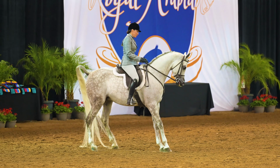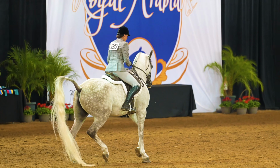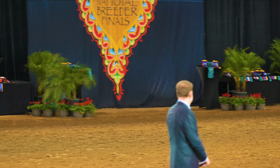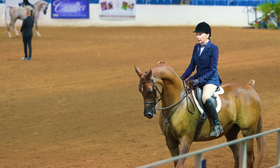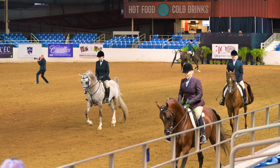Right here they're supposed to be backing up a few steps, and she's having just a little bit of trouble with that one, but once again, as I've said many times before, these horses are not push button, and when they in general behave so well, it's hard to remember sometimes that it's not automatic. So now they walk on and then they pick up the trot once more.